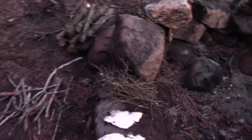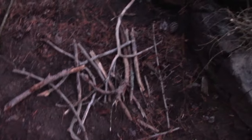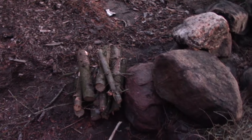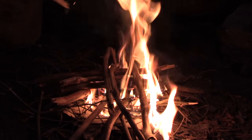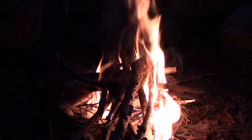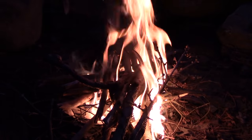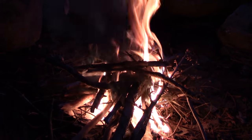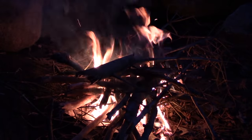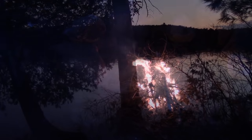So we have some wood. I've got it broken down. Got some starter here. I got some bundled up here ready to go. I'm gonna start it with good old birch bark. And we have our next size here, medium, and then some larger stuff that's gonna keep us going for an hour or two. Get going quite nicely. Not a bad night.